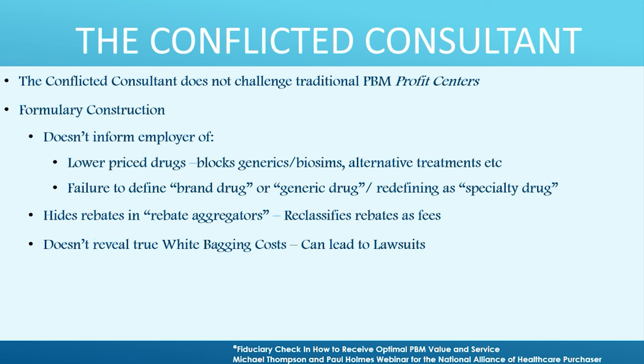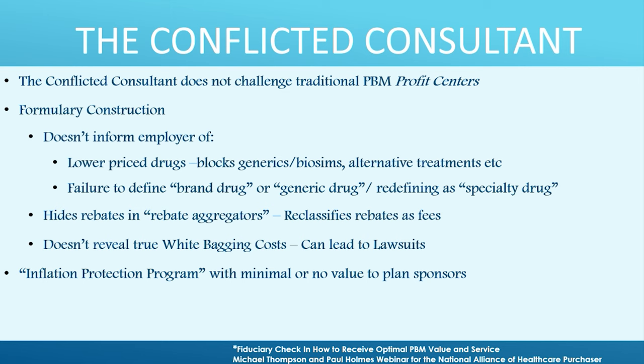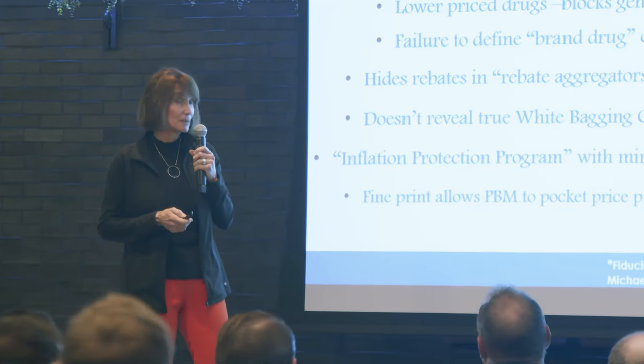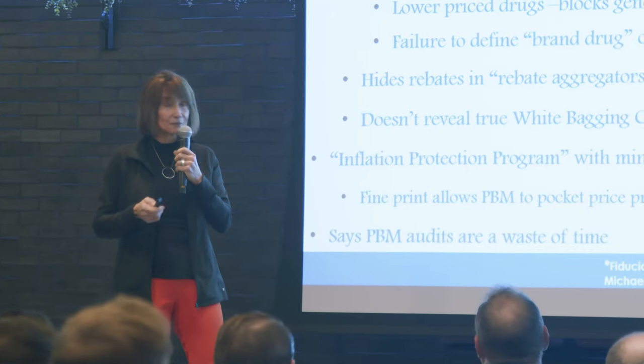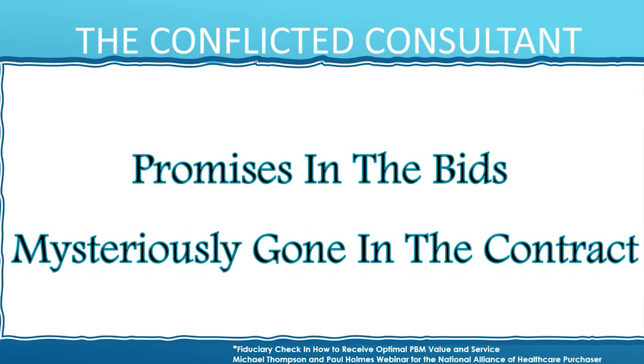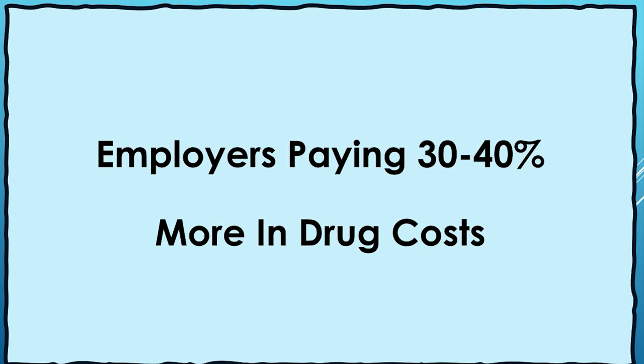We didn't even go into the rebate aggregators. Two of the big three PBMs have their aggregators where they collect all the rebates offshore. It doesn't take a rocket scientist to figure out why you want to have your rebate aggregator in Switzerland. The inflation protection programs, they're really hidden in there, and you really don't get much out of it. And they tend to pocket those price inflation rebates, and you saw how high those go. And finally, oftentimes they'll say PBM audits are not really necessary, and a lot of promises in the bids are mysteriously gone when you see the contract. So with all of these things, employers end up paying 30 to 40% more.